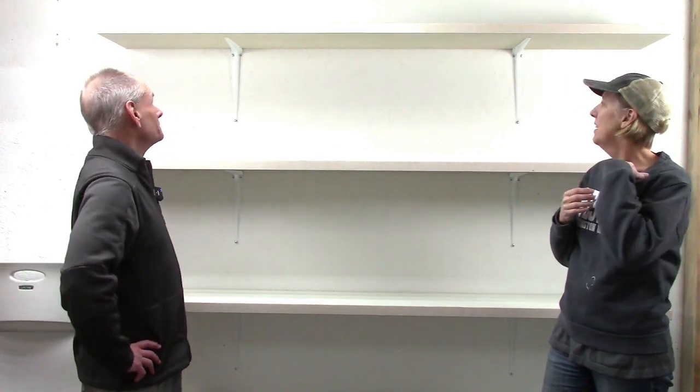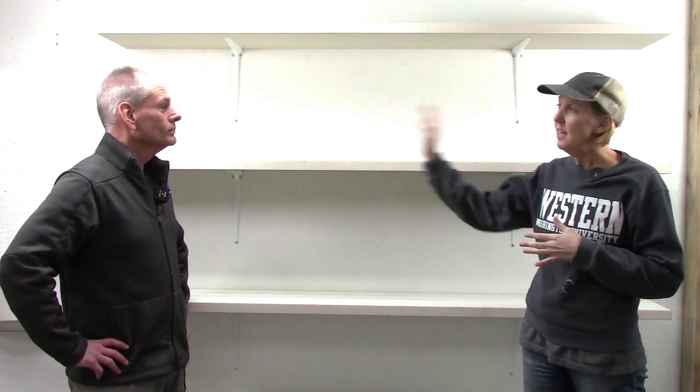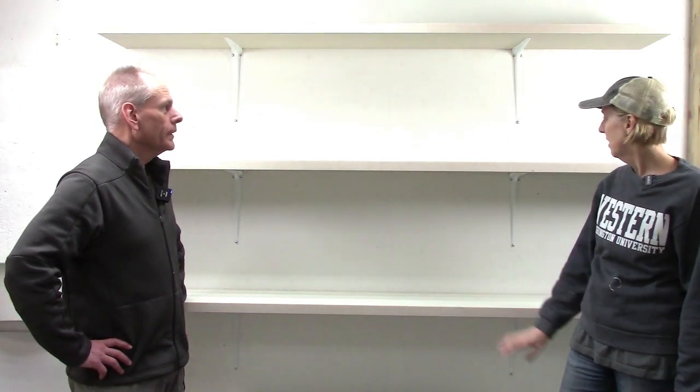But it is amazing, and I'm excited to be able to start moving what I have and being able to see everything. It should not be a problem. Nothing has to be tucked away. There's so much good light coming onto these shelves.